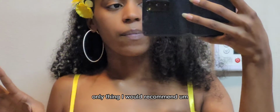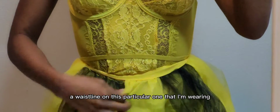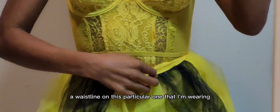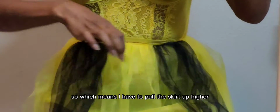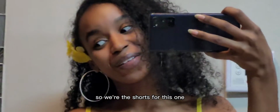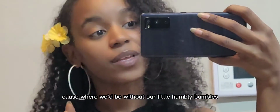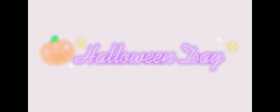Only thing I would recommend wearing the shorts under this one because there's like a waistline on this particular one that I'm wearing, which means I have to pull the skirt up higher, and it's only 12 inches, so that means my butt would be showing, so wear the shorts for this one. And last but not least, the modest little worker bee. Because where would we be without our little humbledy bumbles?